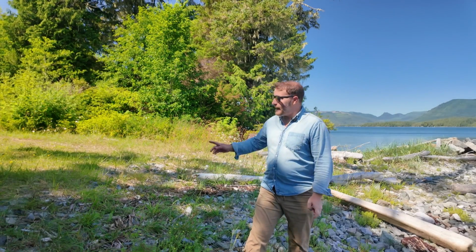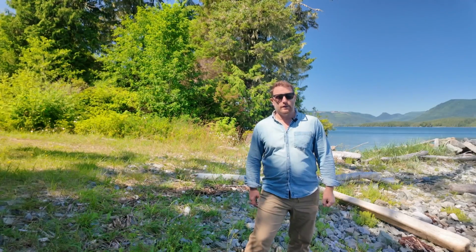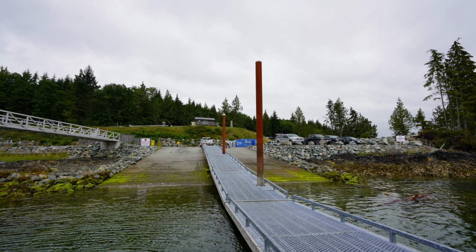And I think we're just going to head up into the inland here and take a look at the back of the property, and then we'll take you down in the front and we'll look at that. But yeah, we'd love to get you out here. The biggest question I get asked is, how do I access this? Well, you head out from Port Alberni, about halfway to the junction between Ucluelet and Tofino. There's a turn off to Secret Beach. You head down there and you can launch your boat there, and it's about a 15-minute run across to here.